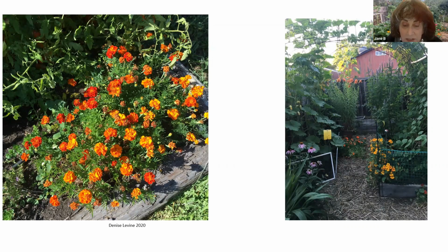Companion planting is also known as interplanting or intercropping, although these terms refer to larger agricultural plots in farming using alternating rows.